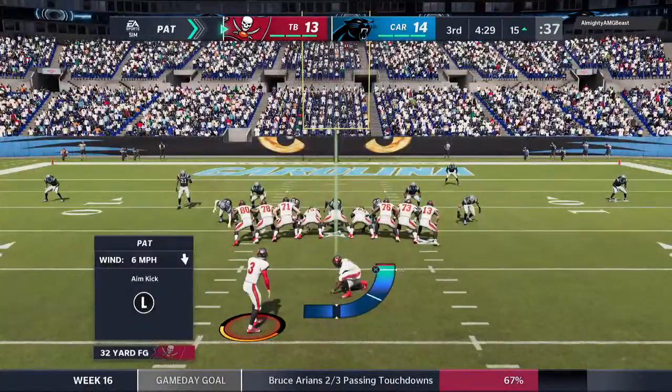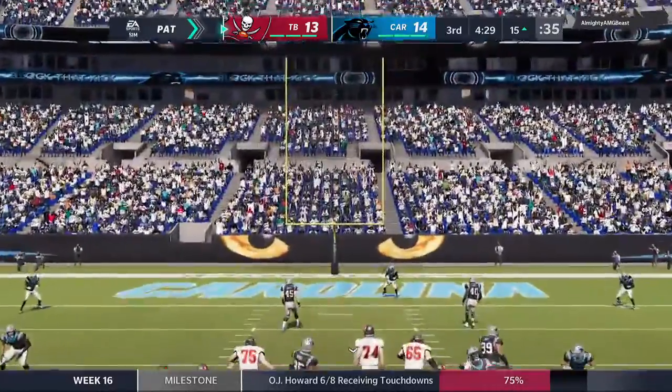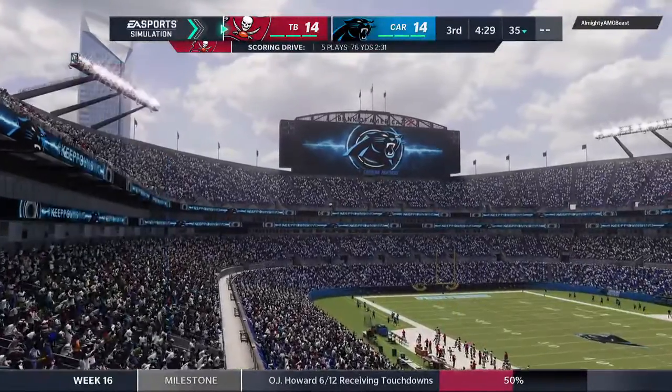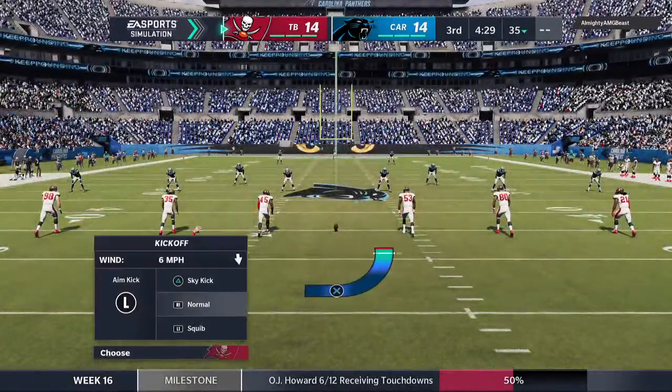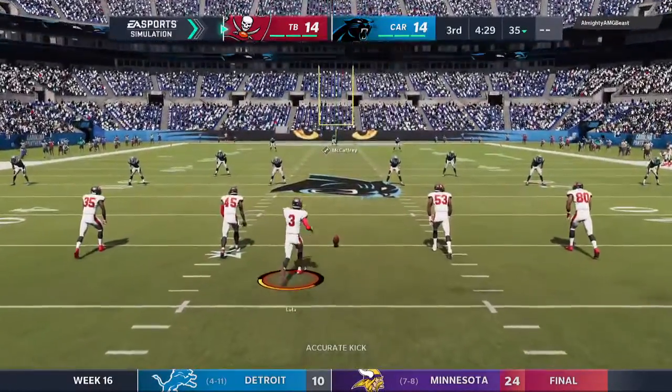Lutz will look to add the extra point. His kick is good. It took them an extra look, but they found out it is a touchdown indeed. The official says this one counts.